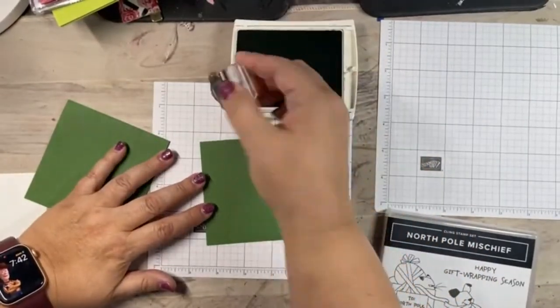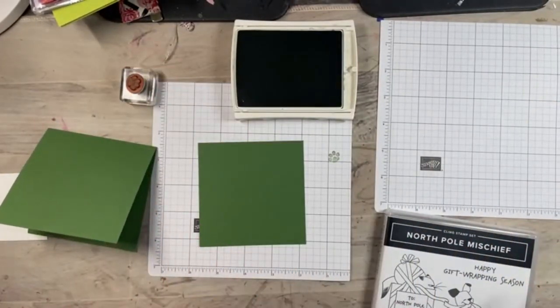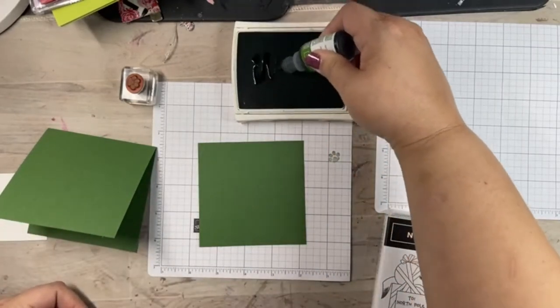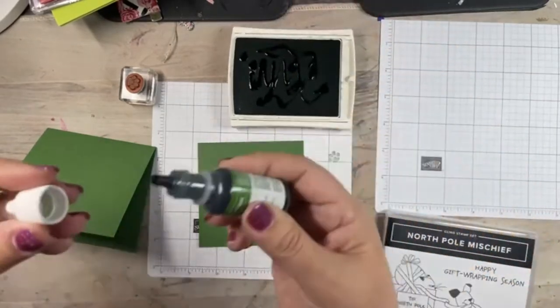That is feeling like a dry ink pad. It sure sounds like one. It really is. Where's garden green? Let's juice you up. It has like a naked spot right in the middle, so it's part of how I know.